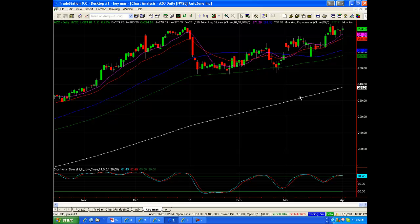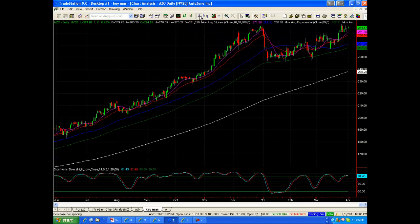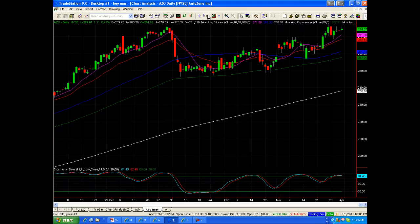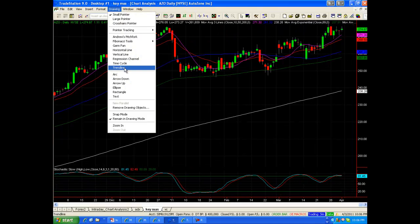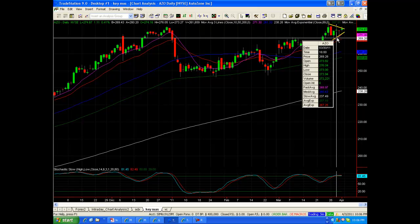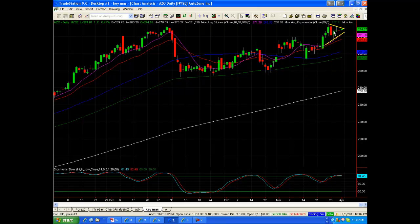AZO. AZO has a pattern that I like to look for, which is, if I keep squishing it, you're never going to see it, which is a small consolidation, right near the highs or the lows. But in this case, it's the highs. And I kind of form fit that triangle, and you're probably better off looking at it like this. But I'm watching Friday's highs here. This is a valid mini coil, I call this. It's a nice tight little coil.